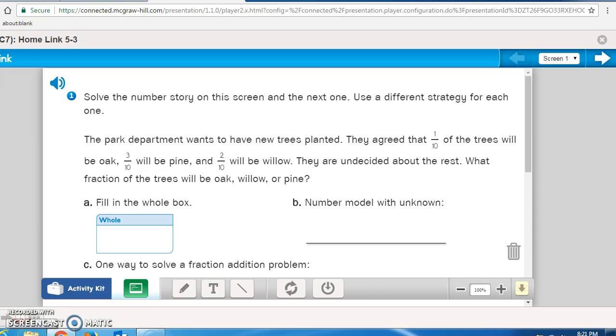You should have checked Math Journal page 161 and brought it to me with any questions that you may have had about anything you had wrong. And the final thing you're going to do for this lesson is Math Masters page 197. This is what it reads. Solve the number story on this screen and the next one. Remember to use a different strategy for each one.